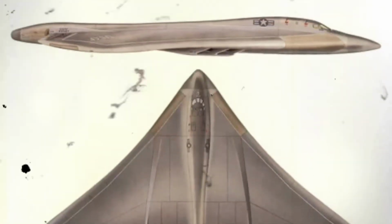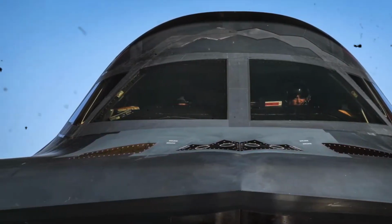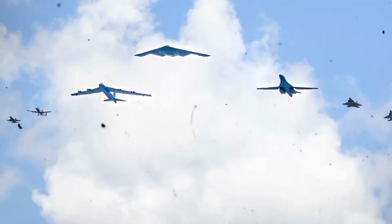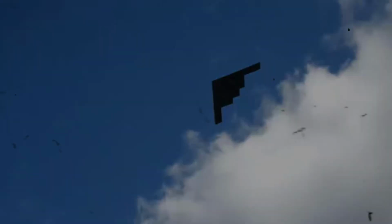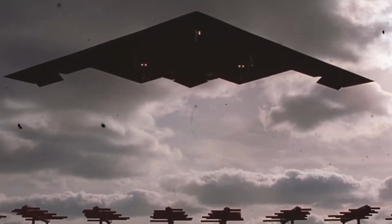Thus was born the need to create an aircraft capable of penetrating enemy defenses without being seen, reaching crucial targets in hostile territory and, if necessary, launching decisive nuclear attacks. This challenge gave rise to one of the most secret and ambitious projects in the history of military aviation, the ATB, Advanced Technology Bomber Program.